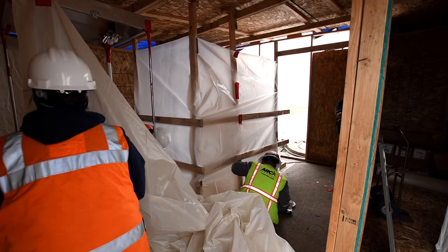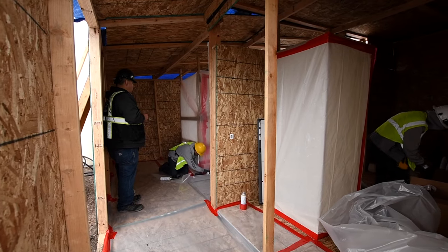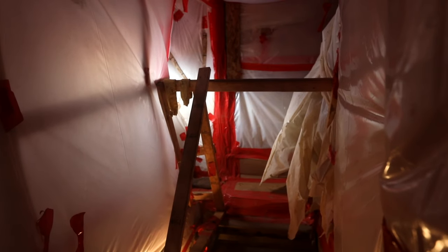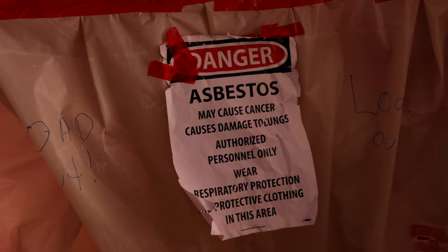So first up, we had to get the crew in there. We had to basically build a mobile shower at the actual access portal. When you take the hazmat suits off, you have a shower, and then you put a fresh pair of clothes on as you come back to the surface. It's important that all contaminants are contained within a prescribed area, so that everything is enclosed in a contained environment.